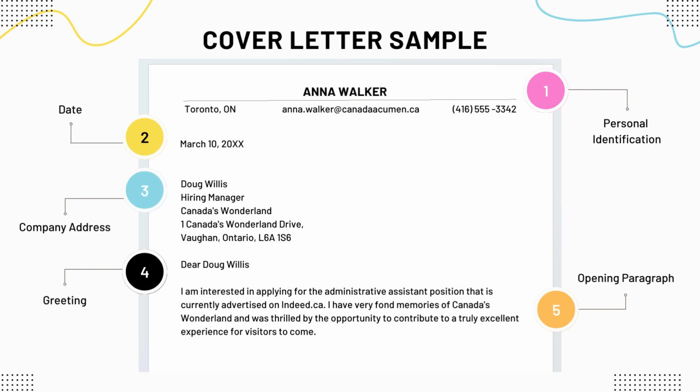In our sample, we know that the hiring manager is Mr. Doug Willis. So we have started our greeting with Dear Mr. Willis, and we've got our opening paragraph to grab the attention of the employer. It reads, Dear Mr. Willis, I am interested in applying for the administrative assistant position that is currently advertised on Indeed.ca. I have very fond memories of Canada's Wonderland and was thrilled by the opportunity to contribute to a truly exceptional experience for visitors to come.